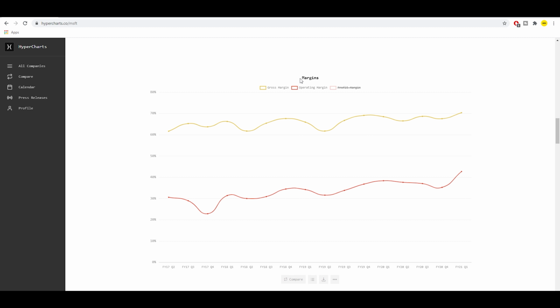Now moving down, we can have a look at gross margin and operating margin. Gross margin is always going to be higher than operating margin because operating expenses take away from the gross margin, eventually down to the operating margin. Just as a quick screen, the operating margin is what percentage of their revenue the company gets to keep after you take away all of their operating expenses.